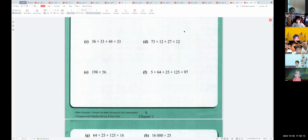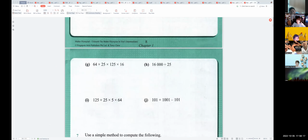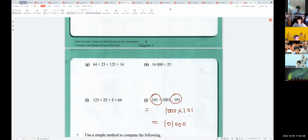Okay, so the rest of them is the same thing. Okay, so I want to just help you with a little bit here. So 101 times 101 minus 101, how to do it? 你看这个就是什么？101个苹果减去一个苹果，所以等于什么？100个苹果. So it's 100 times 101 equals 10100.